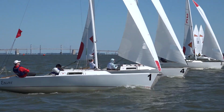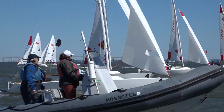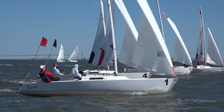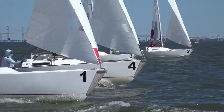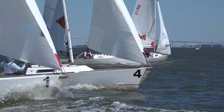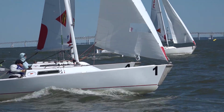Well, just about the halfway point down the downwind leg, we've got the San Francisco Yacht Club in a 1-2, and Newport Harbor is in 3, 4, and 5-ish. And you can see bow 4 in San Francisco trying to take out one. The 1-2 combination alone will win the match, but this is all very, very close, folks.